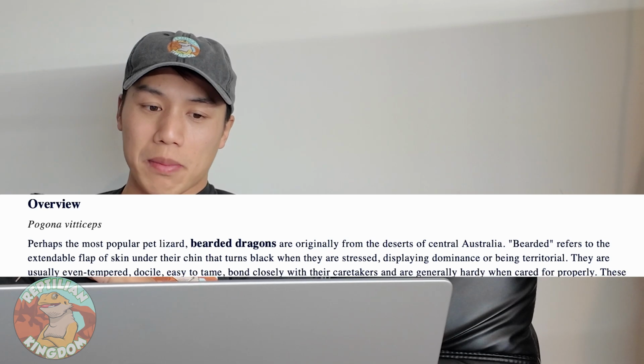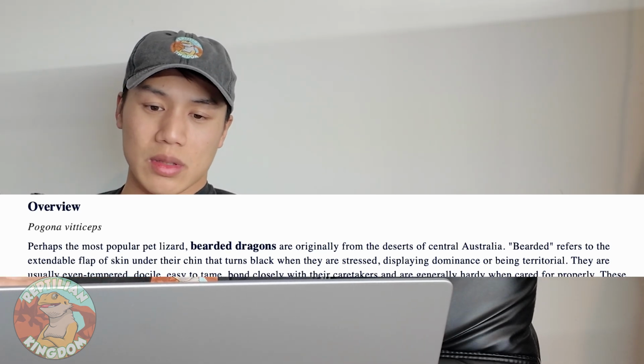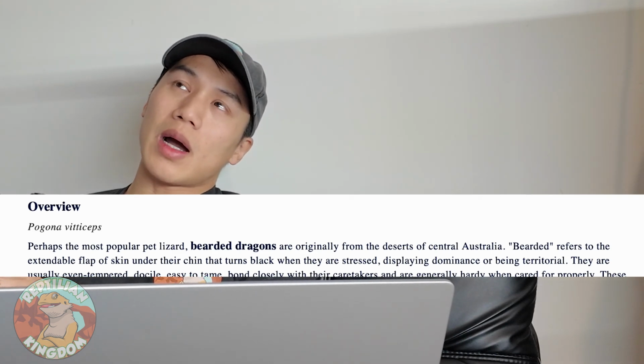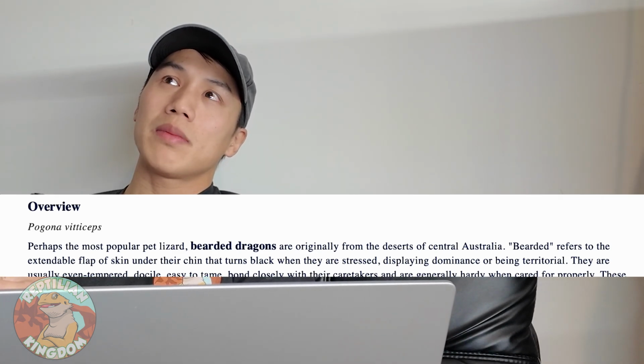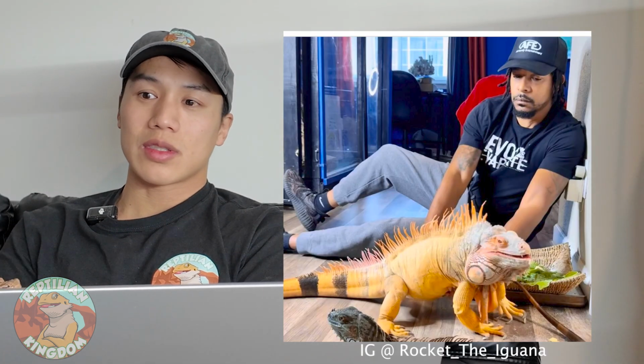Pogona, perhaps the most popular pet lizard, the bearded dragon originally from the deserts of Central Australia. I mean, I would say iguanas are way more popular, but in terms of pets, I guess you could say bearded dragon because they're not too small like a leopard gecko, and they're not too big like an iguana once they're adults. So yeah, in terms of pets, a bearded dragon is most popular.